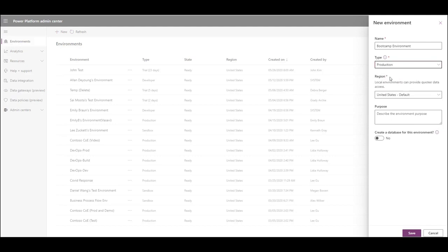You then select a region, so you select the region closest to you or your business unit. You can describe a purpose, and you can select to create a database for that environment, which creates the common data service underneath. We'll walk through the differences between creating a database and not creating a database as well, but for this environment I'll select yes, create an environment.